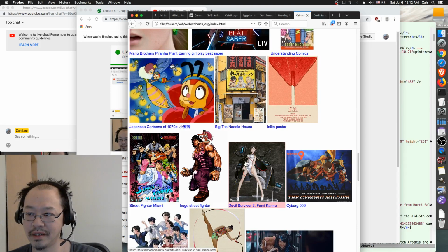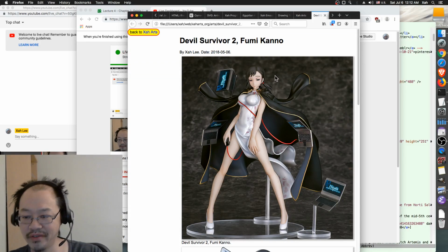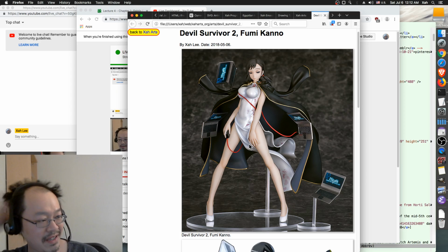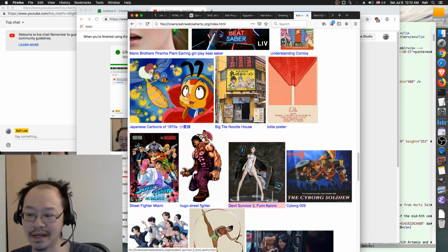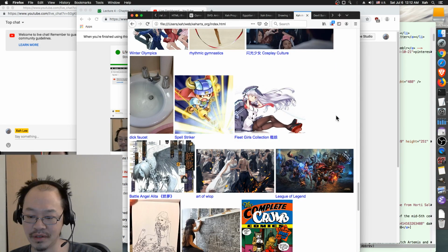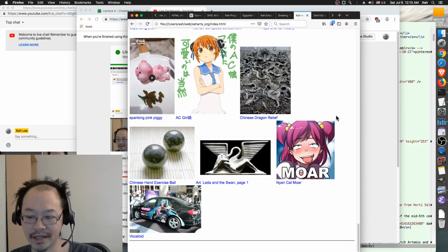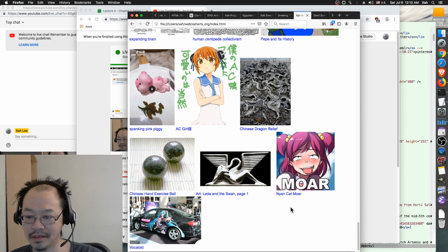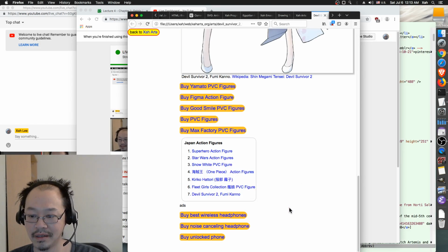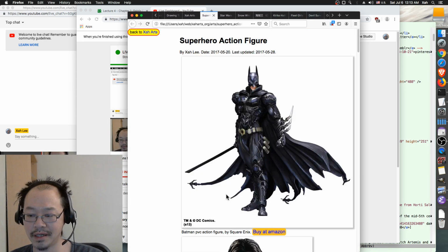Let me show you some of the extremely beautiful Japanese PVC figures. For example, this one. In Japan they have hundreds of them. Not hundreds, it's more like hundreds of thousands of them. Each one costs like $100 or $200 USD. And in fact, today you can buy a lot of them on Amazon. They are imported from Japan. Let me find you some of them. Okay, so I have a collection here. Usually these are sexy. Okay, this is the one I want to find. These are extremely sexy.